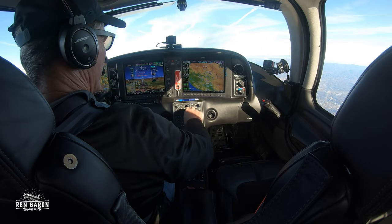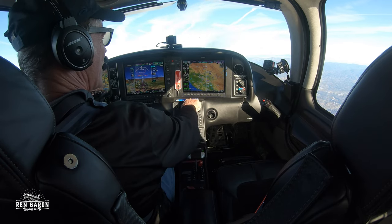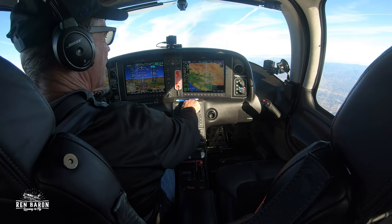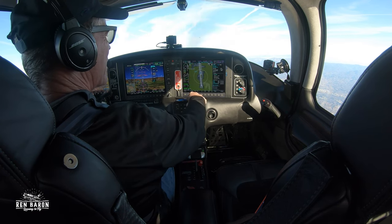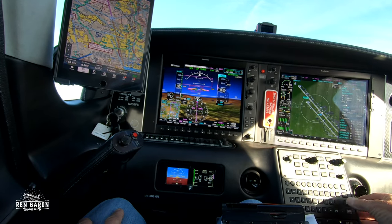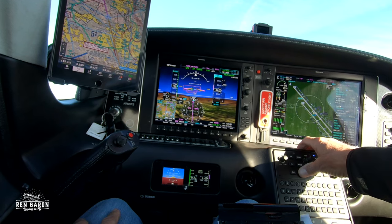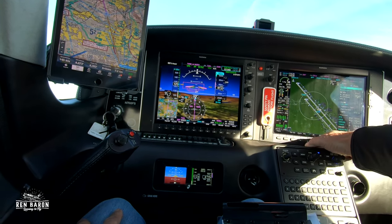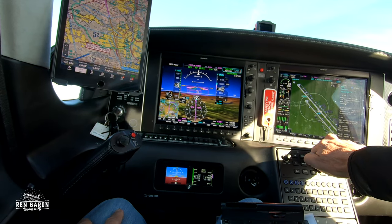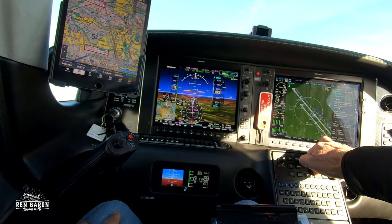Okay, so let's go and do a little something here. We're going to go to maps. We're going to go to waypoint information is what we want here. So we're going to go up top, and I'm going to type in KBFL. That's for Bakersfield, Meadows Field, because what I want is to get the weather there. And the weather right now is wind direction. Winds are calm. Okay, that's all good.